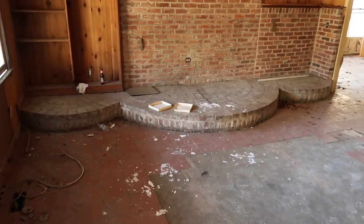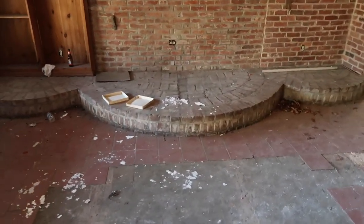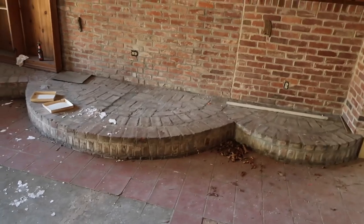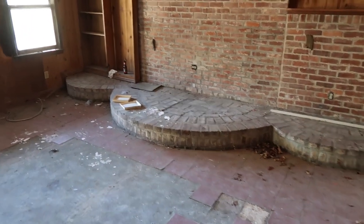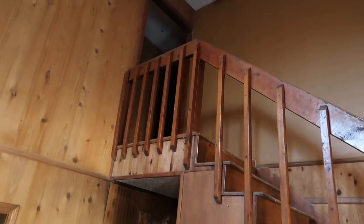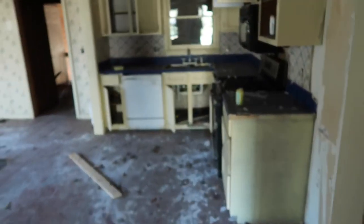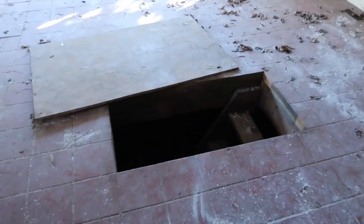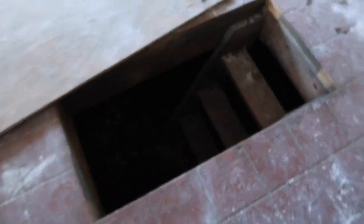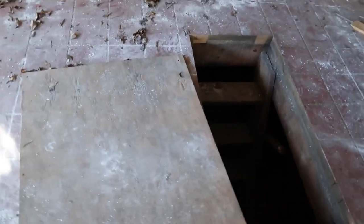Wow, this is the same area where the interview took place, right here. In fact, you could see the brickwork. Look at that. I think the camera angle was up here, up on the staircase, looking down. And then over here, the kitchen. Oh my gosh, no way, the cellar. You have got to be kidding me.